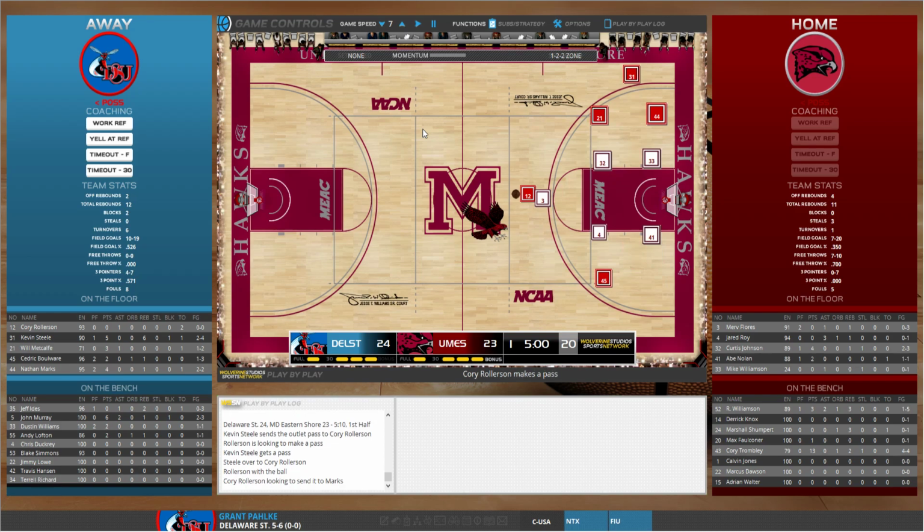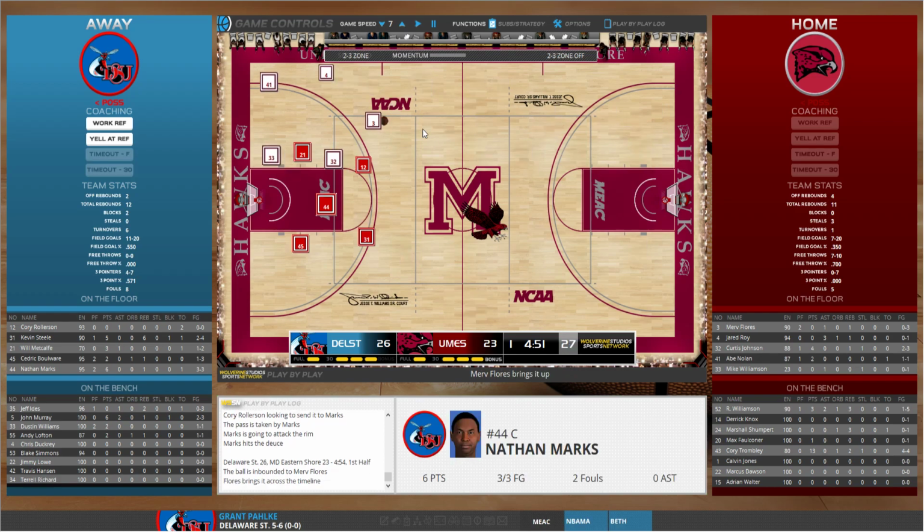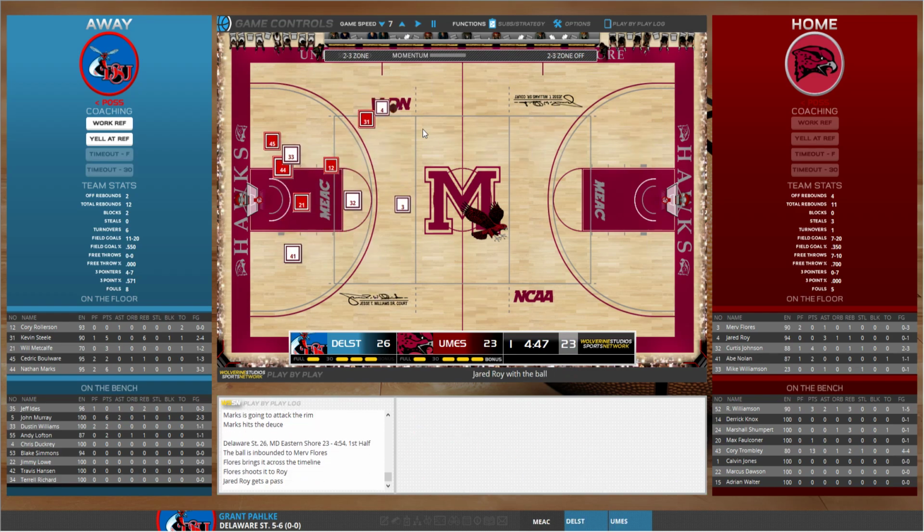Steele back to Rollerson, top of the key. Rollerson to Marks in the right short corner. Marks drives, takes a long two, and he scores. 6 points for Marks so far, and Delaware State now up 3.